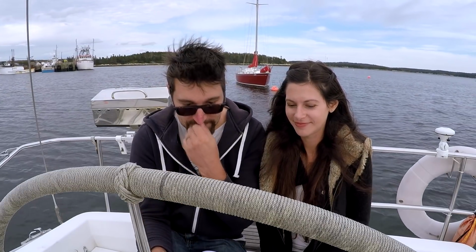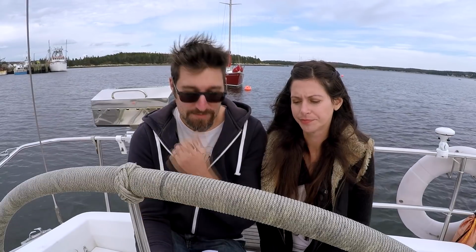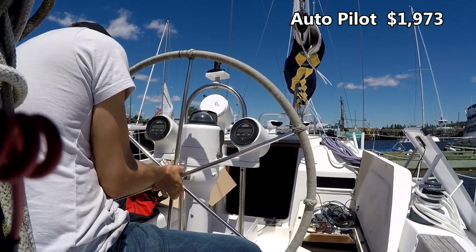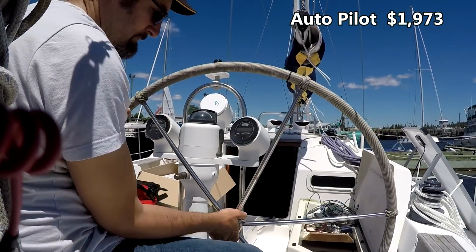Sailor talk. Next up is electronics. These are actually updates and not so much refitting because they didn't exist on the boat to begin with. This is optional, and we just thought it was kind of necessary for 2-person sailing. So we bought an autopilot. It was $1,900, a little bit less, $1,973 or so, on sale.